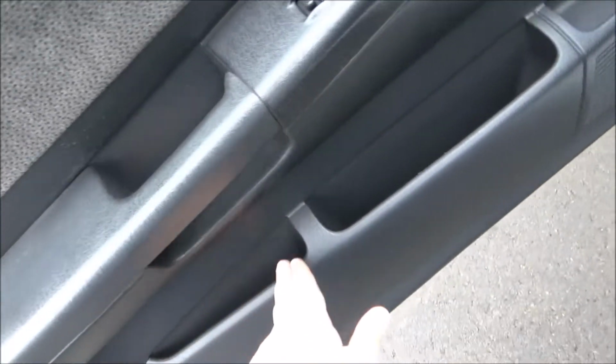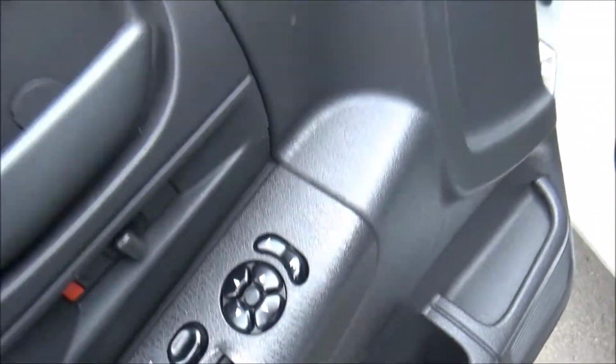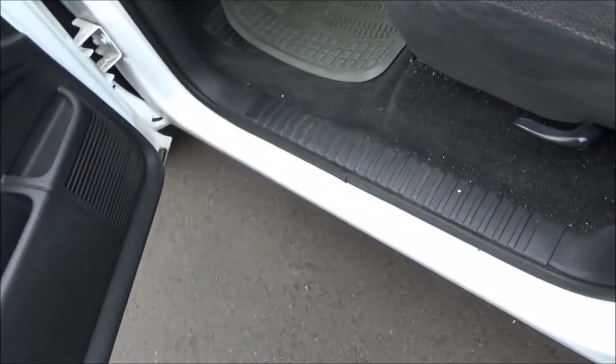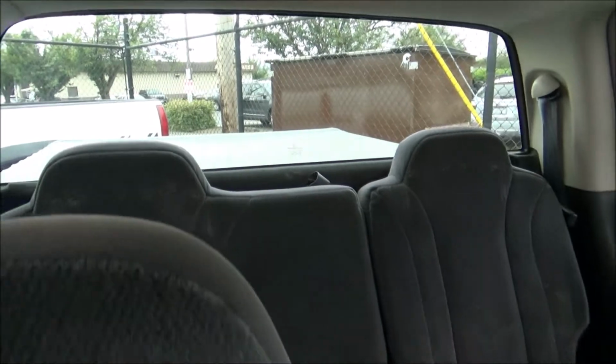The front door panels have storage areas. And on this one you do get power windows, locks, and mirrors. This one is the dark slate gray interior color scheme with cloth appointed seats.